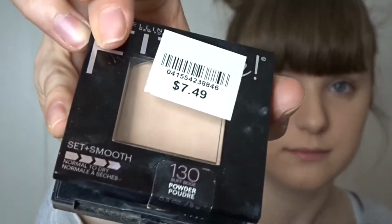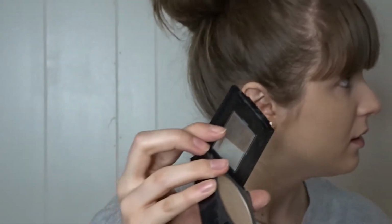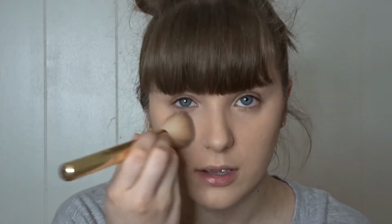Okay, now I'm going to set that real quick before I crease anywhere, and I'm going to use my Maybelline Fit Me Buff Beige Setting Powder. Oh Lord. And I'm going to set that right quick.